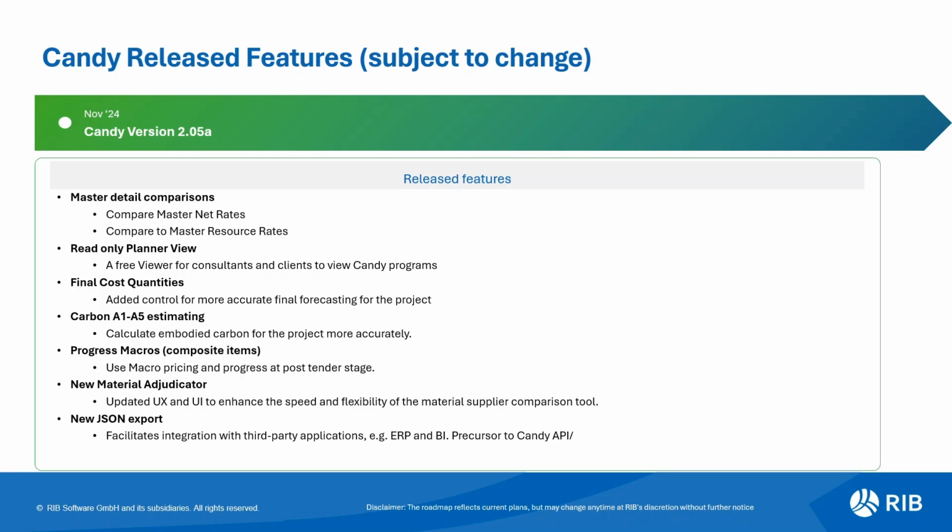Of course, in previous versions of Candy, we have always had one, let's say, carbon factor, which we've allocated to a resource. We now have broken that down into A1 to A5, and this is to calculate our total embodied carbon for the project more accurately by the use of this. And of course, with this goes a lot of reporting and nice tools and features and functions on the reporting side of the carbon. A lot of emphasis has also been put on macros. So now we have the ability to progress macros at post-tender stage.